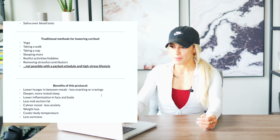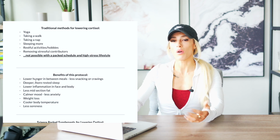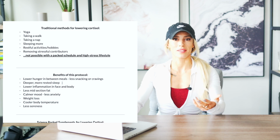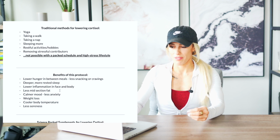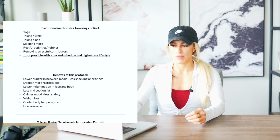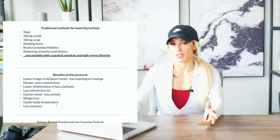Okay, so as you can guess, benefits of executing this protocol successfully are essentially the inverse of having high cortisol levels. So you would experience lower hunger in between meals, which is great, less snacking or cravings, deeper, more rested sleep. As I'll show you, some of my clients have been able to go back to sleep when before they've never been able to do that. Lower inflammation in face and body, less midsection fat, calmer mood, less anxiety, also just better mood overall. Weight loss, also cooler body temperature. That's definitely an effect of lowering your cortisol, and also less soreness. So if you're someone who works out and you feel like your recovery from your workouts is just poor, it could be because of high cortisol, exercise-induced cortisol.